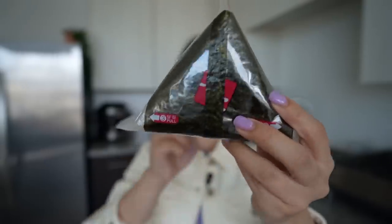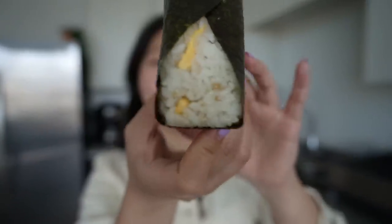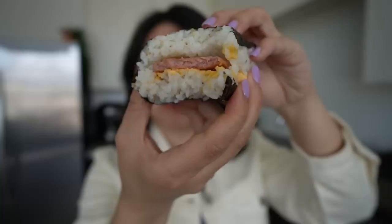You can see the cheese popping out. I love that. That bite was all rice. I feel like the Spam is so tiny in here. You know what? It's not as satisfying as I thought, and it doesn't really bring back any memories. Oh, there's the Spam taste. There we go. It didn't taste like my friend's mom's Spam and Cheese kimbap.